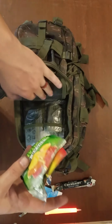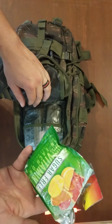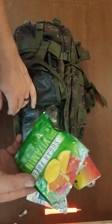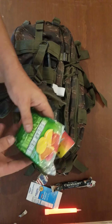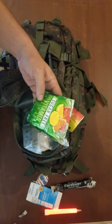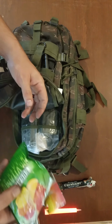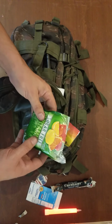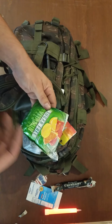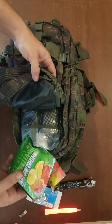This right here is Army Basic Training crack candy, or it's just basically cough drops. It's sugar free, so you're not going to get a sugar boost. But it's a morale boost if you want something sweet, your throat is sore from yelling, or you're outside in the winter. It kind of keeps your throat going. It's good to have this kind of thing.